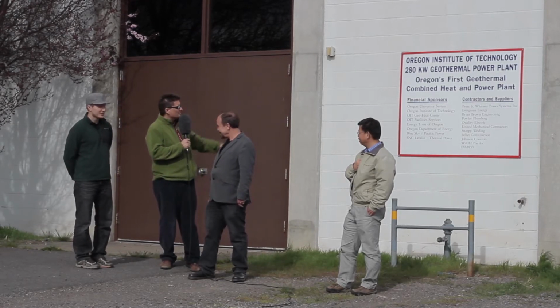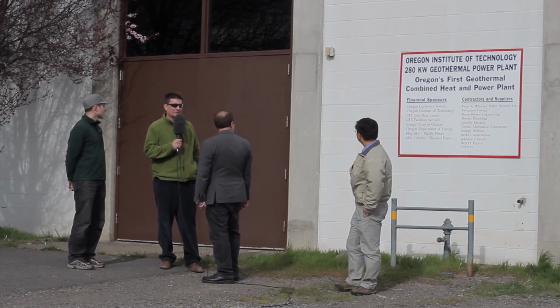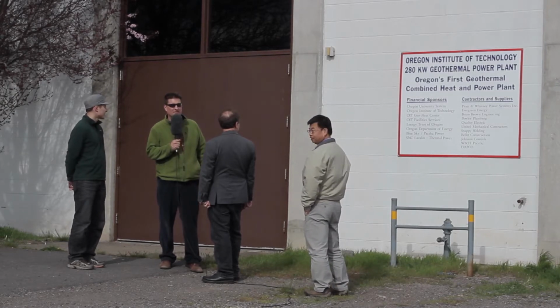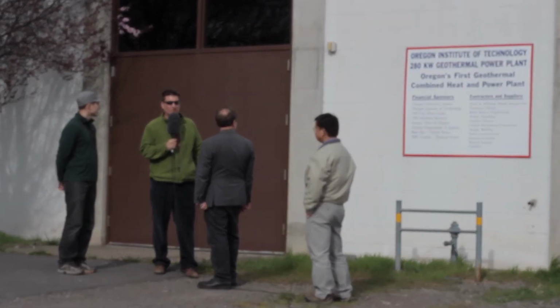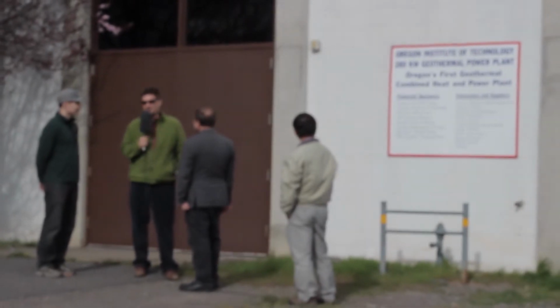And as you can see, if you can read the sign, this is the very first combined heat and power plant in the entire state of Oregon, and actually in the lower United States.